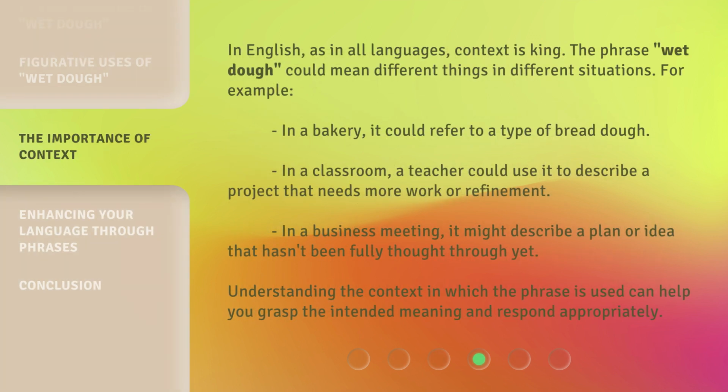In English, as in all languages, context is king. The phrase, wet dough, could mean different things in different situations. For example, in a bakery, it could refer to a type of bread dough. In a classroom, a teacher could use it to describe a project that needs more work or refinement. In a business meeting, it might describe a plan or idea that hasn't been fully thought through yet. Understanding the context in which the phrase is used can help you grasp the intended meaning and respond appropriately.